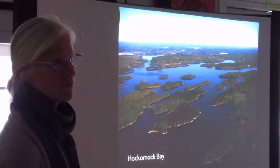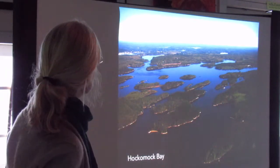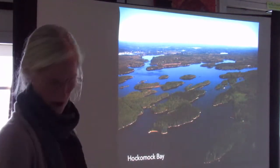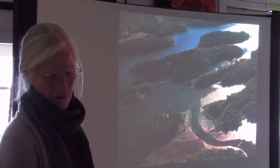Is that Wiscasset? Yeah, that's Wiscasset. So this is basically the south end of Westport Island, if you think, or where if you were to jump off Westport, you'd start hitting these islands. And here's another couple views of it.